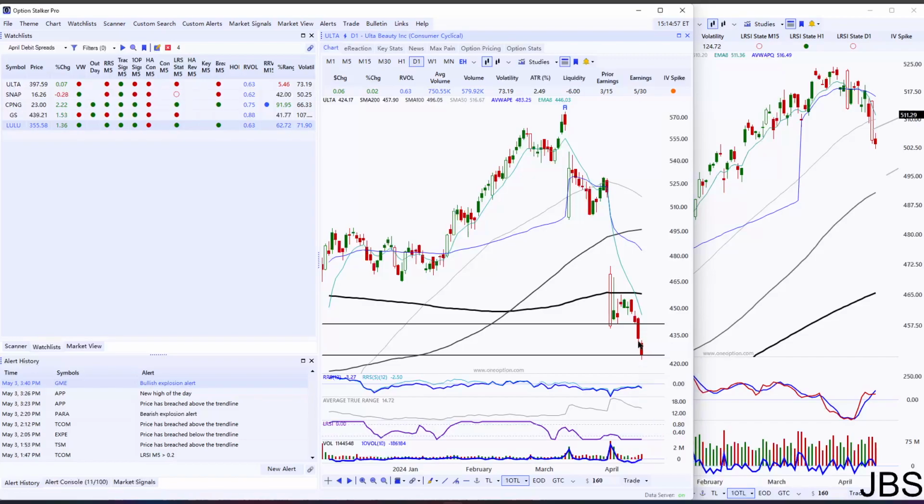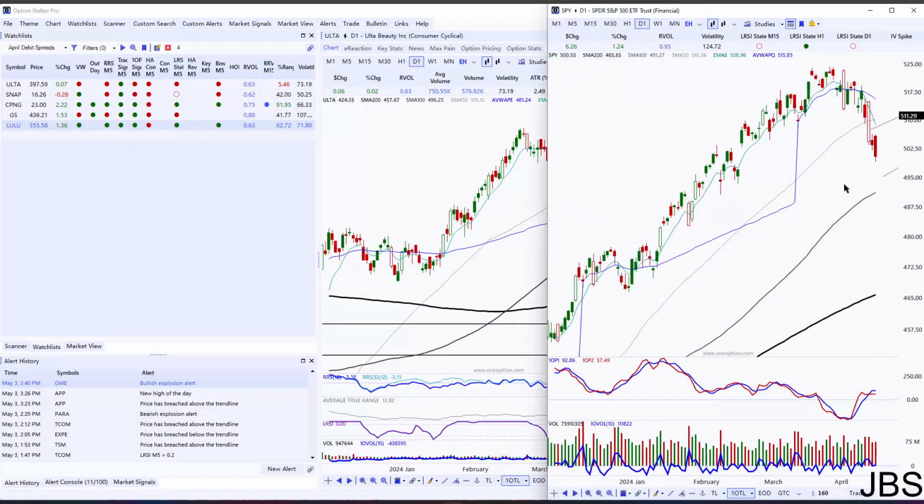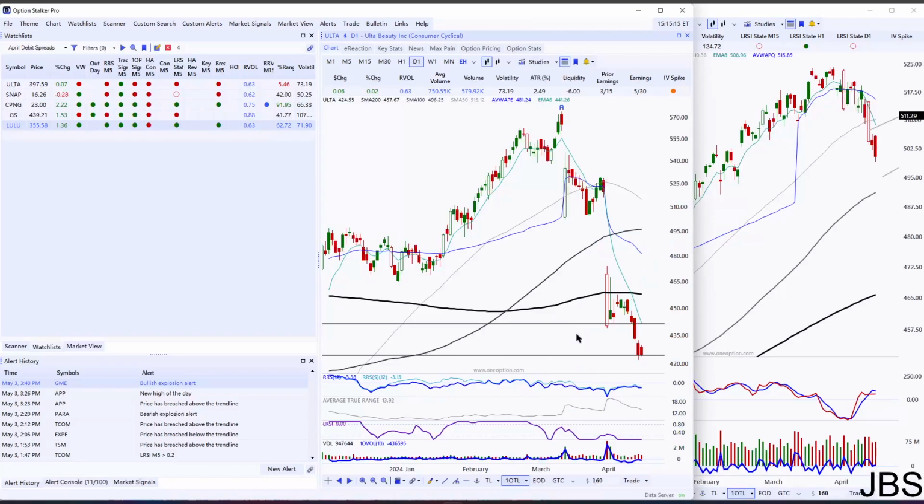But the clue here was that ULTA gave us no reason to exit. So I think exit-wise, we could have maybe stuck with it a little bit more. I think I just didn't have a lot of market confidence. I certainly had some stock confidence. The other thing I could have done, if I had a more bearish bias, or maybe had a little bit more sticking power on this stock, because we took it at the beginning of the week, so we had some time for this to play out.